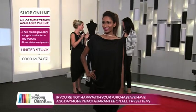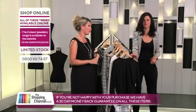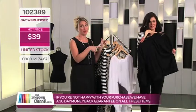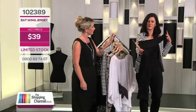Okay, so I really like that one. What else have you got in store for us? This. Oh, we are in love with this, as are all the other Shopping Channel girls. So you are going to have to be very, very quick to get in for all of these, but especially this top. I think all the models are going to buy this too.